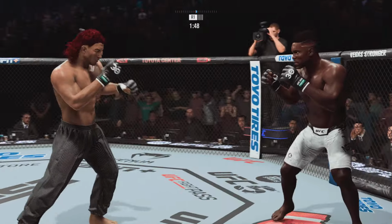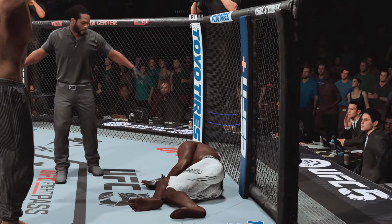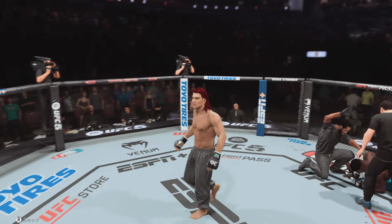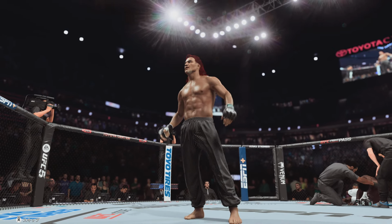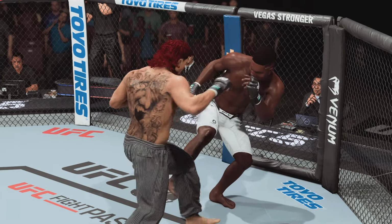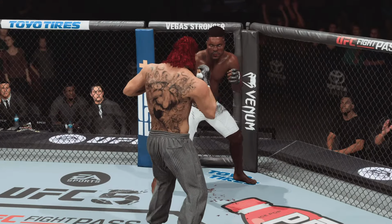What a kick! Oh! Oh, my goodness! Yeah, man, crowd loving it. Just a gorgeous shot there to end the fight. Really just the way he drew it up. He found the opening and capitalized on it to the utmost extent. Nicely done to finish the fight.